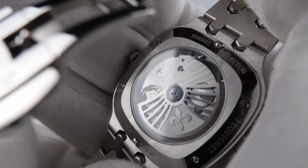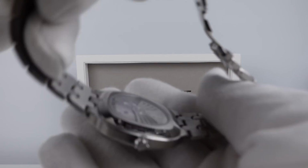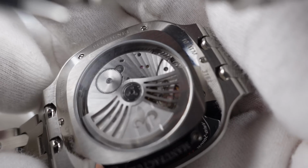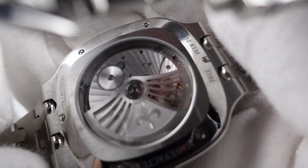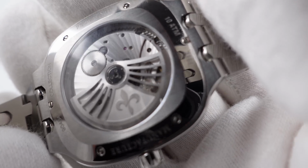balance between power reserve and accuracy, and also a nice sweep of the second hand. It doesn't stutter or judder around the dial like a 3 Hz movement. So as you can see, the arabesque finishing on this watch is just incredible. I love the way the arabesque finishing catches the light.